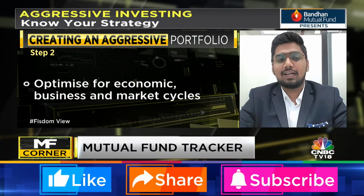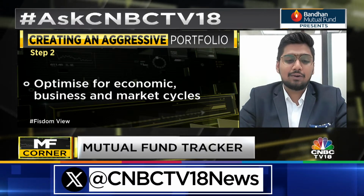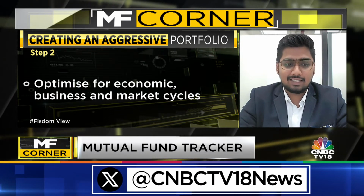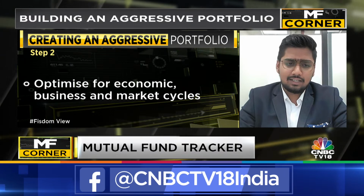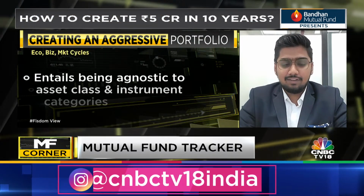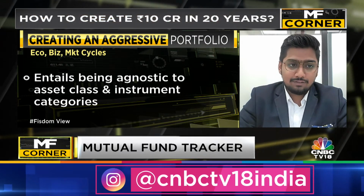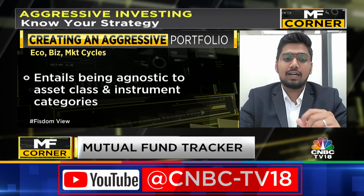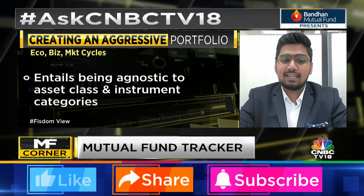Think about periods where equity markets are undergoing a secular downturn, and at that point in time there are great opportunities offered by fixed income. Talk about periods where equity capital markets are generally sideways, right? So please understand the value that each asset class brings to the table and try to optimize for each of it. Number one, once you decide your broader asset allocation framework, that's when you decide your asset categories and instrument categories.